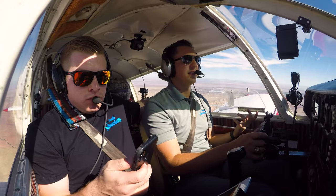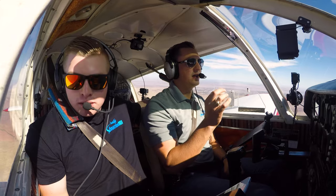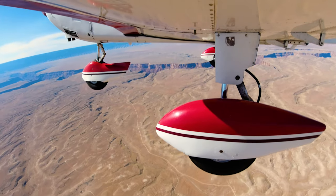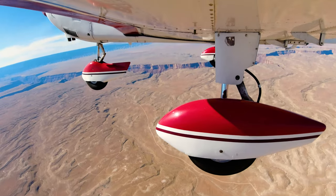Now you're in the right seat, not flying, so you can actually take pictures and enjoy it. Yeah. This is my fourth time flying over the Grand Canyon, but the first time ever in the left seat. Oh, really? That's why I was like, if I fly left seat on this leg, I've never done it. Also never landed at Sedona from the left seat.